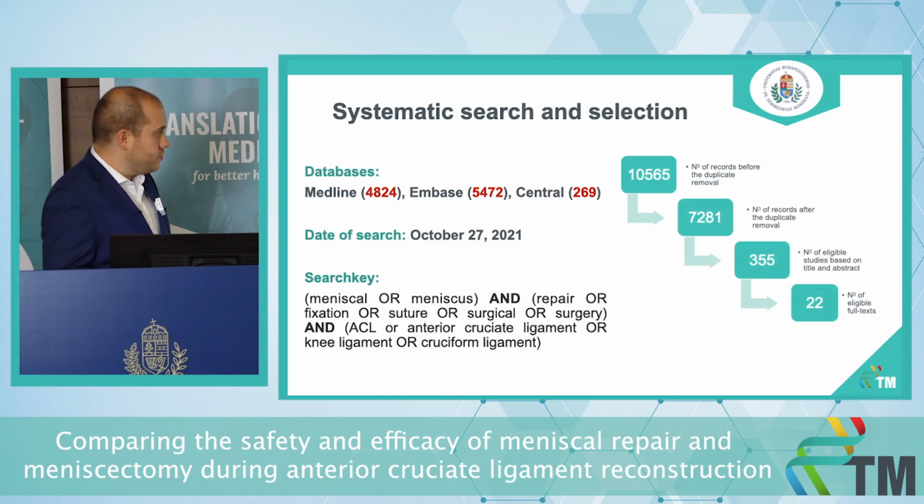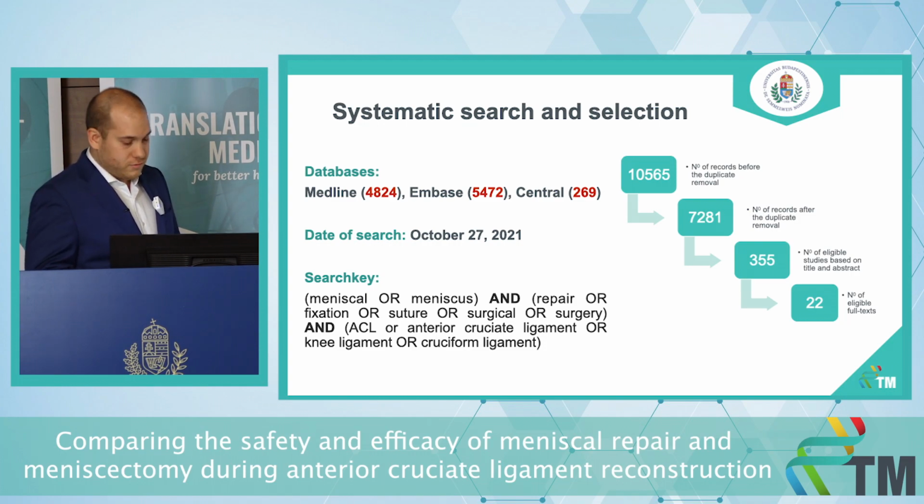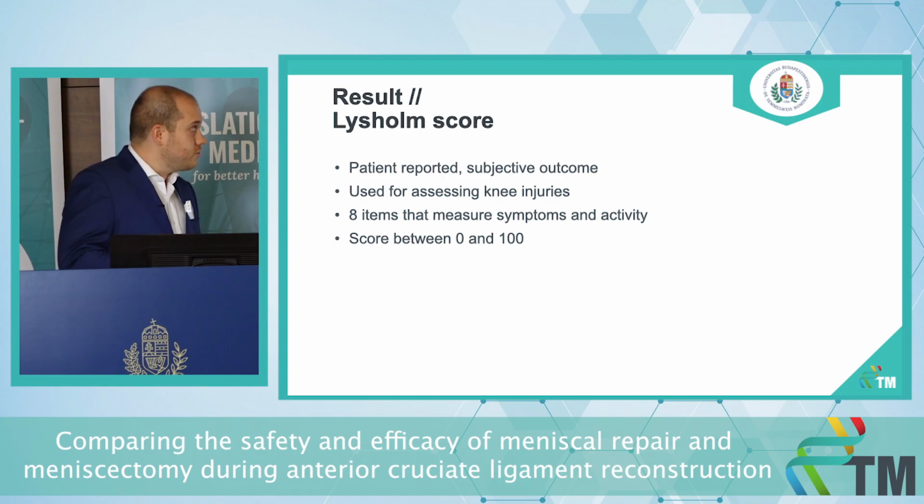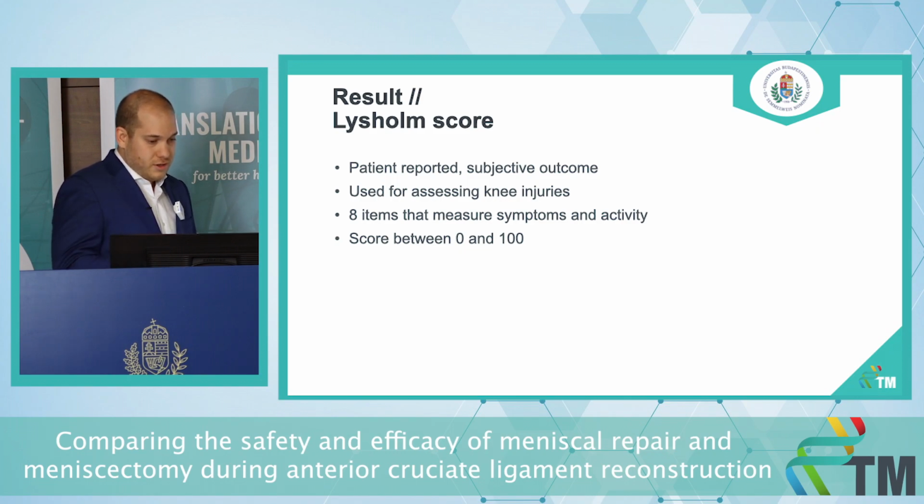We conducted the research in 3 main databases. You can see the search key, and we got more than 10,000 articles, and from these articles we selected 22 eligible full texts. Here are the results. The first result I would like to share is the Lysholm score. It's a patient-reported subjective outcome. It's used for assessing knee injuries. There are 8 items in it, and it's a score scale between 100 and 0.